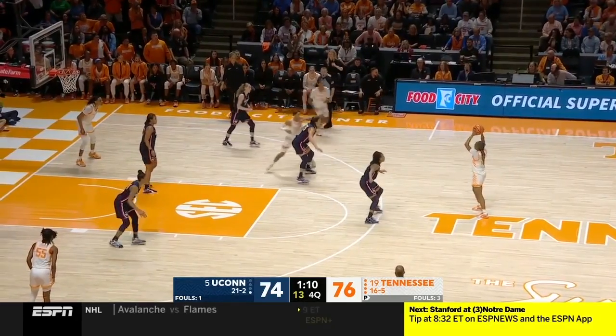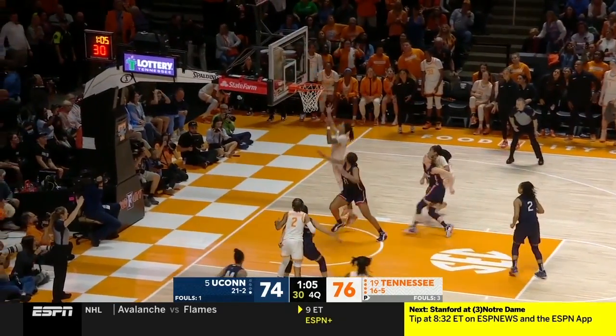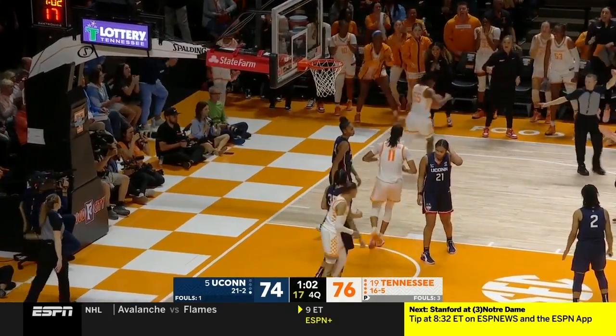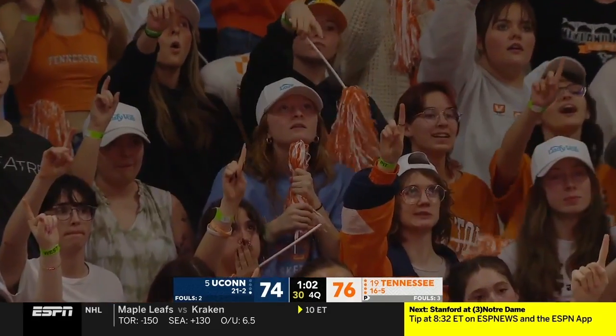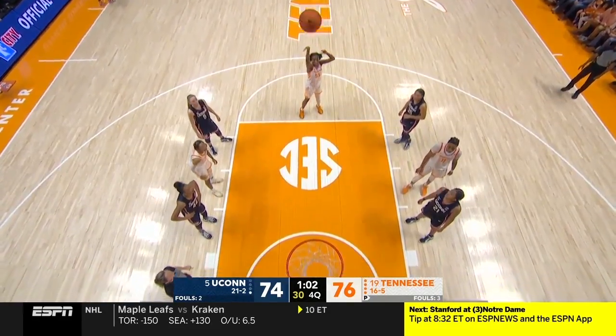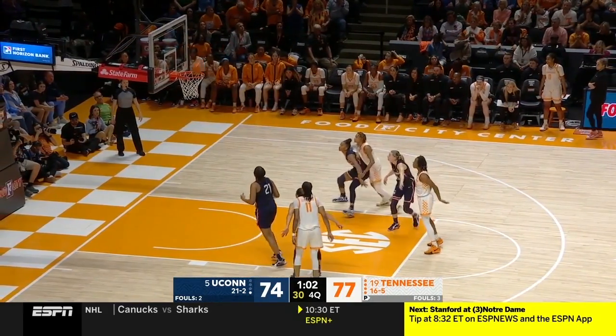They're getting beat so much off of dribble penetration. Go zone. Cooper hit the 3. Weak side rebound. Spearman back to Cooper and a whistle. Tennessee with a smorgasbord of timeouts left. Connecticut just 1. Cooper hits the first. Got them both.